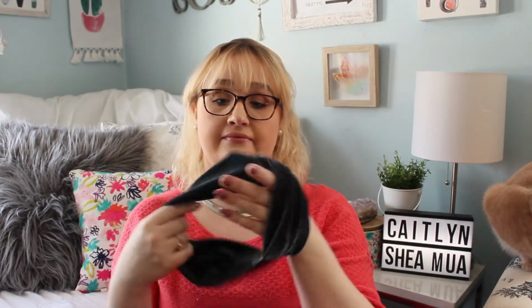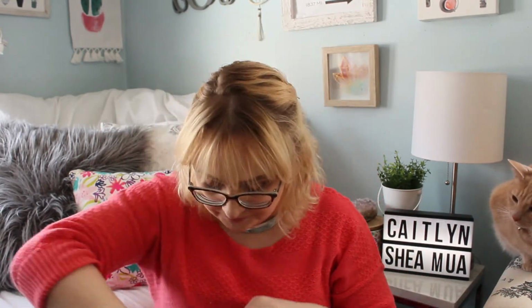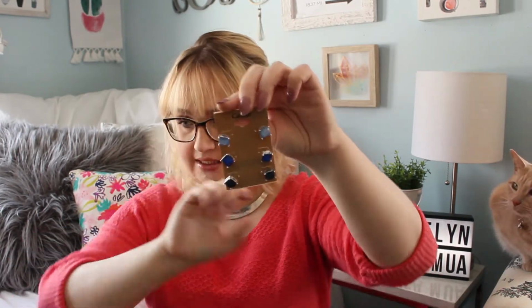I've been really into velvet headbands with my new hair, and this is by Twig and Arrow, and I got this for $3.99, and it was originally $12, so steal. The next are earrings, which I'm very excited about. First are very simple ones. These are just blue studs.